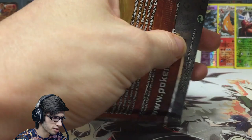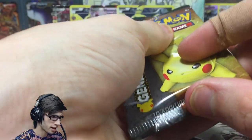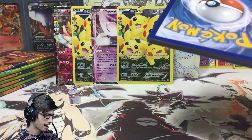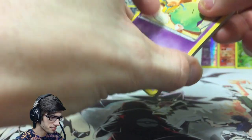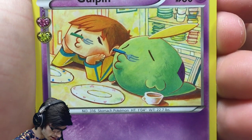Because I was watching the Pokemon Evolutionaries open up their custom generations boost box, and I noticed that a lot of their packs were shredding, and they were trying to save the pack arts, and they just weren't cooperating. But yeah, we've got the Gulpin, so they're like imitating each other with the forks.